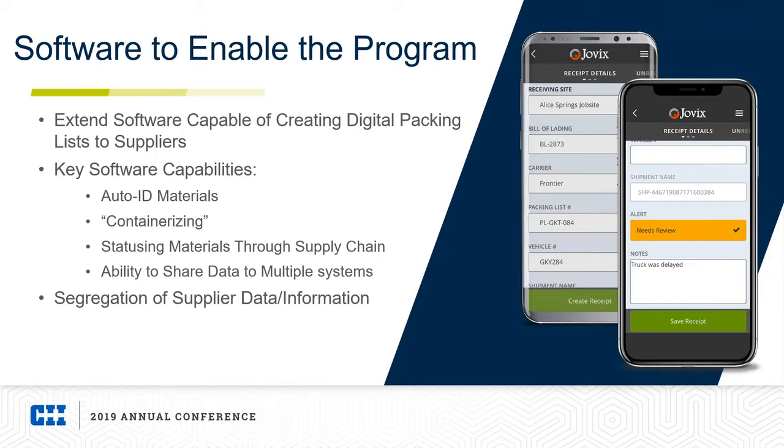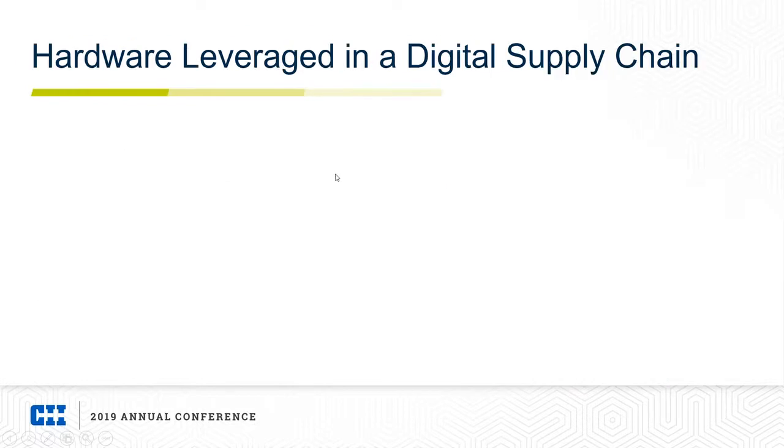And finally, taking a look at it from the segregation of supplier data and information. We're dealing with a lot of different entities plugging into this single system. So we have to make sure that the data is segregated and no proprietary information is shared. And so each individual supplier is provided with a login, with roles and credentials and permissions applied to the ability for them to see information and also share data.